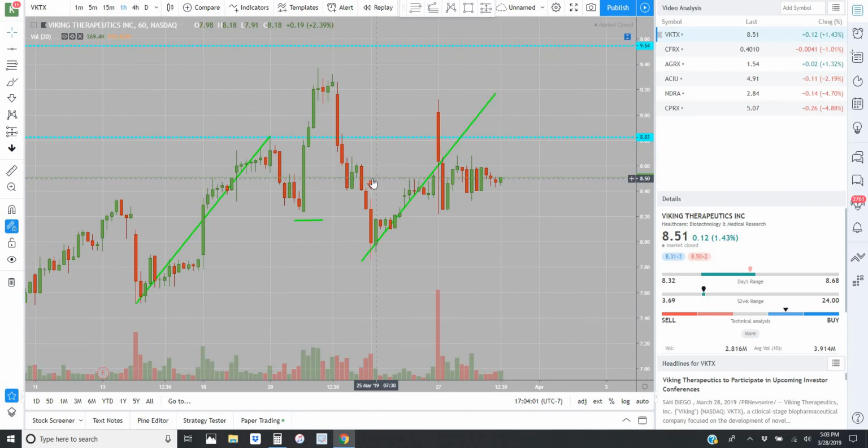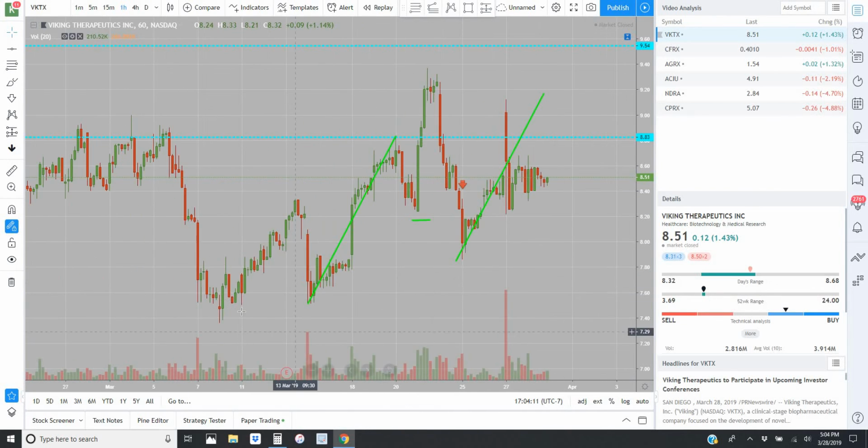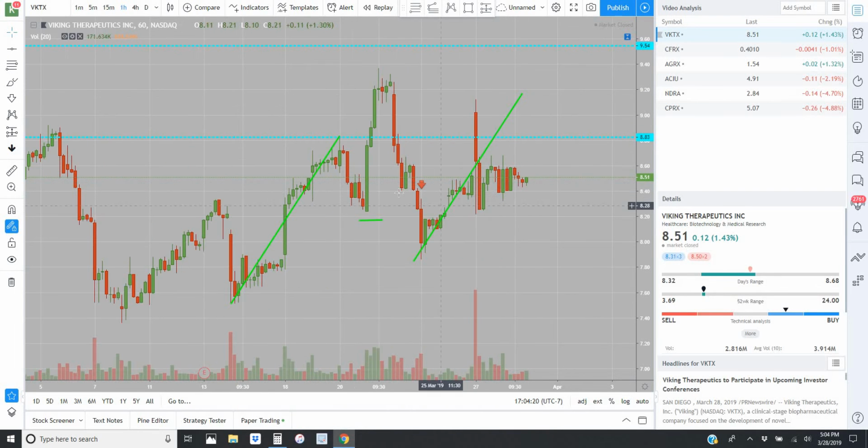VKTX, going back to the 25th, I took a position right about here at structure. I think it already popped to the upside right here. And I'm looking at a trend right here: a low, initial structure low, higher low, higher low. I was expecting that trend to keep moving forward. And I took a position right here, right at the market open. Yeah, market opened up right here at 826 and then promptly moved downward.